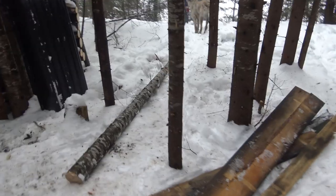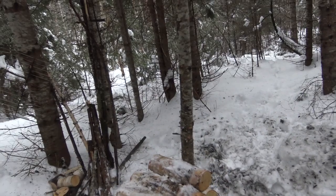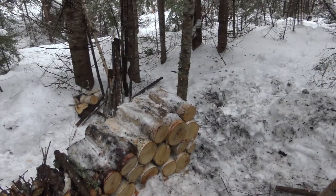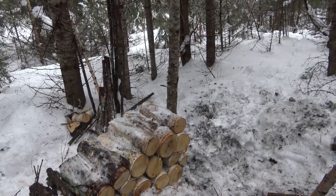There, so Chris got that pole cut and it's going over here at that skinny end to make up some bulk so they're approximately the same width. That big tree and the two small trees.